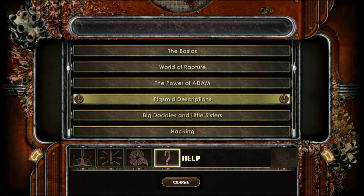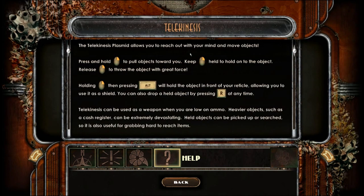Plasmid descriptions. Telekinesis. The telekinesis plasmid allows you to reach out with your mind and move objects. Press and hold right mouse to pull objects toward you. Keep right mouse held to hold on to the object. Release right mouse to throw the object with great force. Holding right mouse, then pressing Alt, will hold the object in front of your reticle, allowing you to use it as a shield. You can also drop a held object by pressing R at any time.